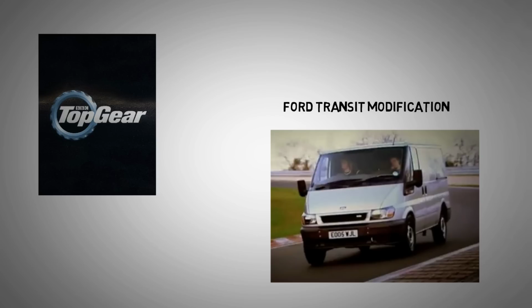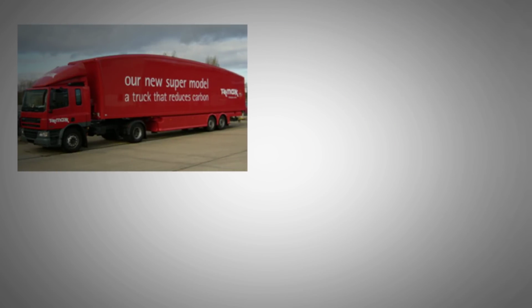Coefficient of drag for most vehicles are listed there. Today, even trucks and lorries are shaped to be more aerodynamic. The shape change has been saving the transport and logistics industry millions of dollars every year.